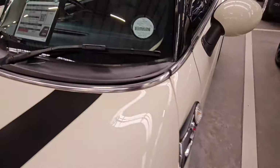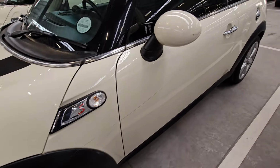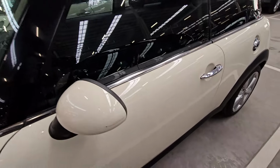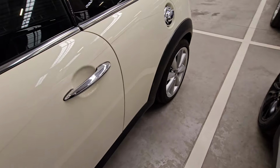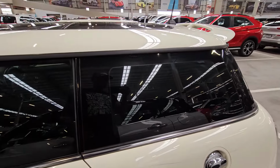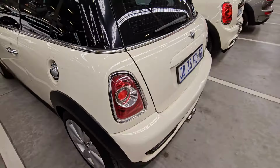So I think absolutely stunning. Which other vehicle can you buy with less than 100,000 kilometers and also for less than 100,000 rands? I think it is only the Mini. If there are any other vehicles that you can get in that range, maybe you can let us know in the comment section below.